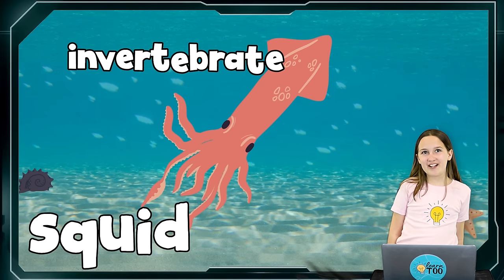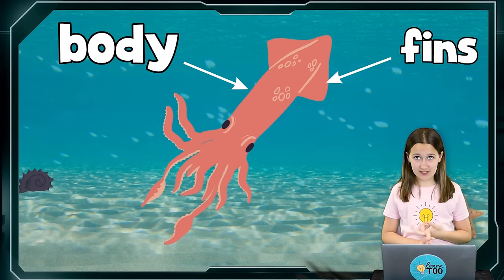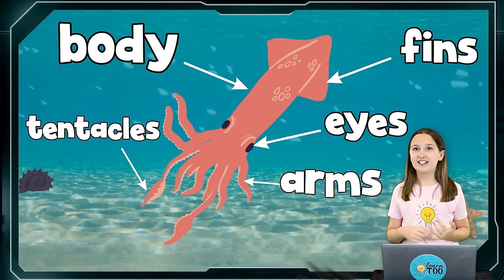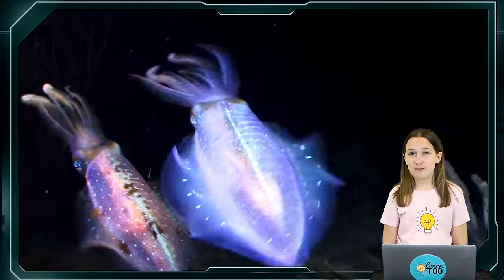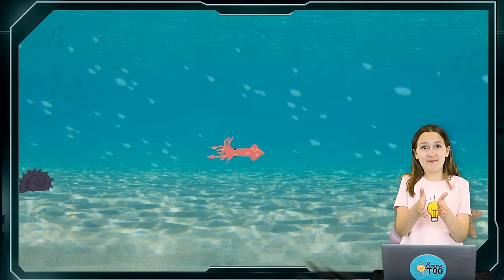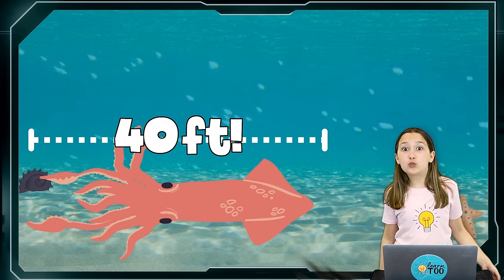Squids are invertebrates, meaning they don't have a backbone, and they live in the ocean. They have a tube-like body with fins on it, two big eyes, arms, and two tentacles that extend out to help them get food. Squids can change colors, and they are the fastest swimming invertebrate in the ocean. Most squids are small, but there are some types that can grow as long as 40 feet from end to end. That's like the length of a school bus.